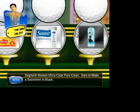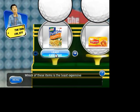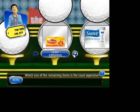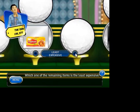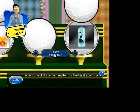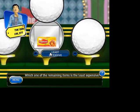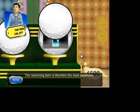These are all pretty cheap items. Which of these items is the least expensive? Which of these items is first? Then maybe the Suave, then the Lipton, and then the deodorant last. I would have gone with the tea second. Oops. The remaining item is... There we go.